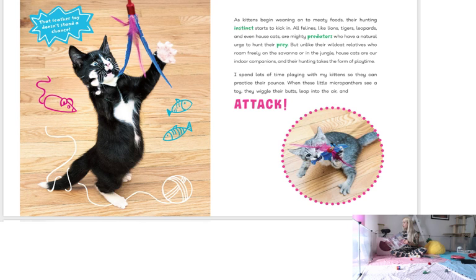When these little micropanthers see a toy, they wiggle their butts, leap into the air, and attack. We'll probably get to see that in a little bit when they're playing. Look at baby Badger. That feather toy doesn't stand a chance. He is a mighty hunter.